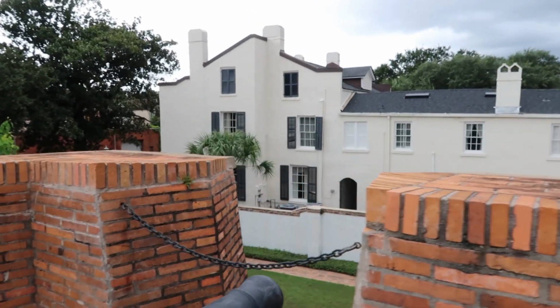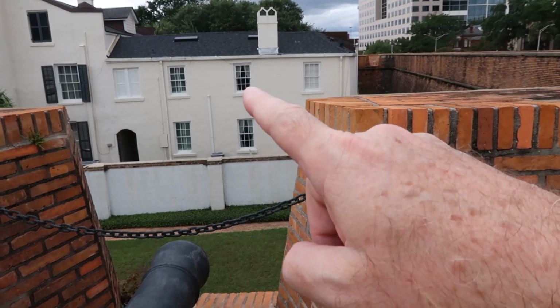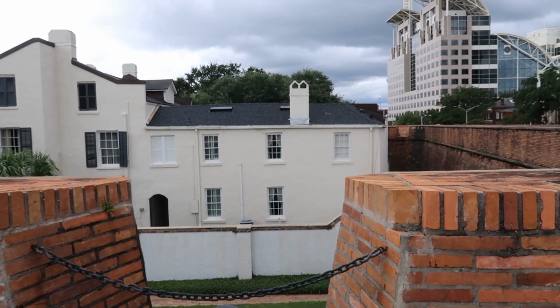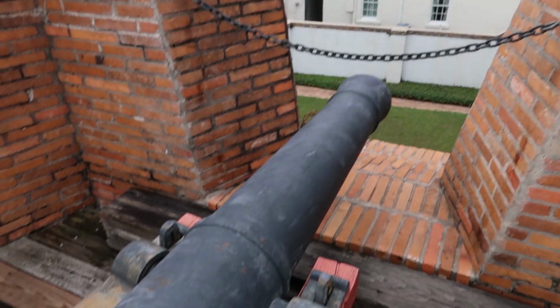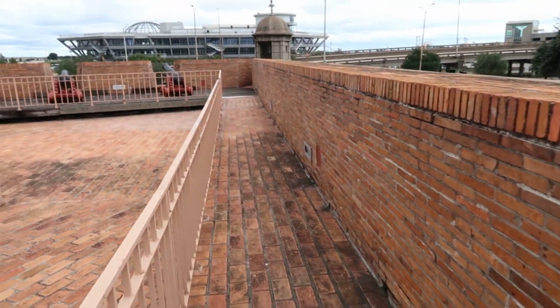if you know how to shoot well enough, you could go straight through that window and out the other side and hit something. That's the secret to a good marksman who knows how to shoot a cannon. And that's a good cannon. But wait, there's some more.